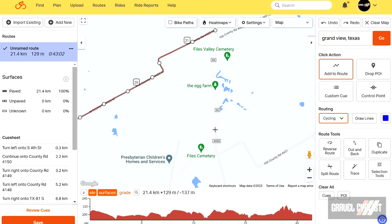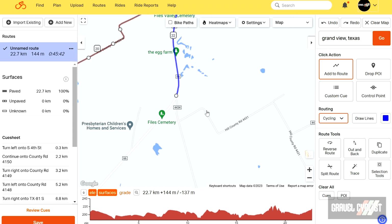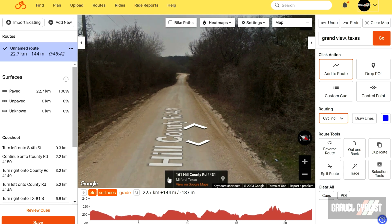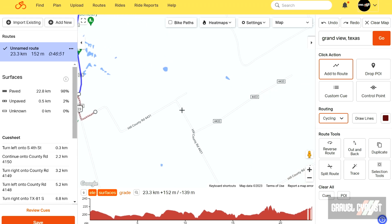Alright, so we're on pavement for sure. And then, oh, look at this. This could be handy. So this is, well, we'll find if it's dirt or not. Probably not. It is. Wow. You don't see that too often where the Google person drives the dirt road. That makes my life nice and easy. 100% confirm it's dirt. No worries at all.